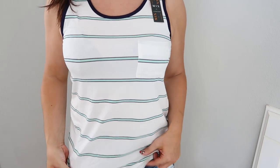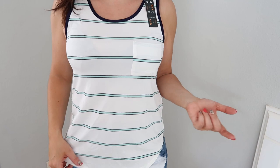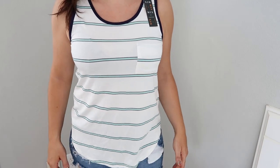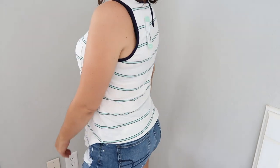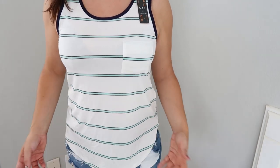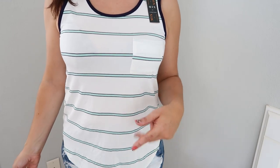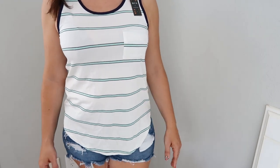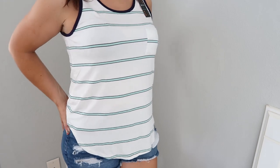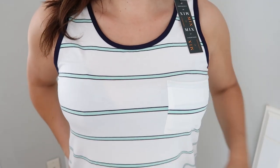I would have never thought that I would like a basic tank top with stripes and a pocket this much, but I absolutely love this. It's so comfortable, and I know it's going to be something that I throw on a lot just because it does look good, but you can really put it with denim, you could put it with white, you could really put it with leggings. There's so many things I'm going to be able to wear with this.